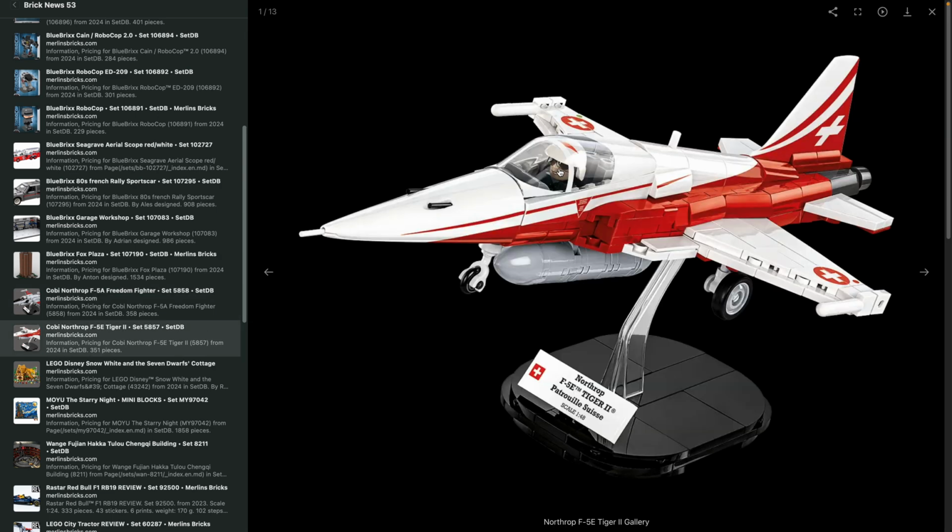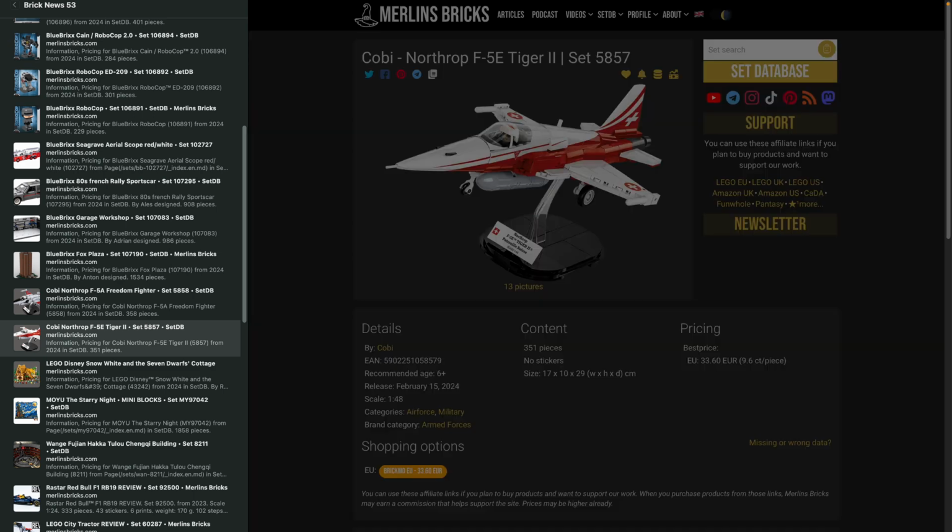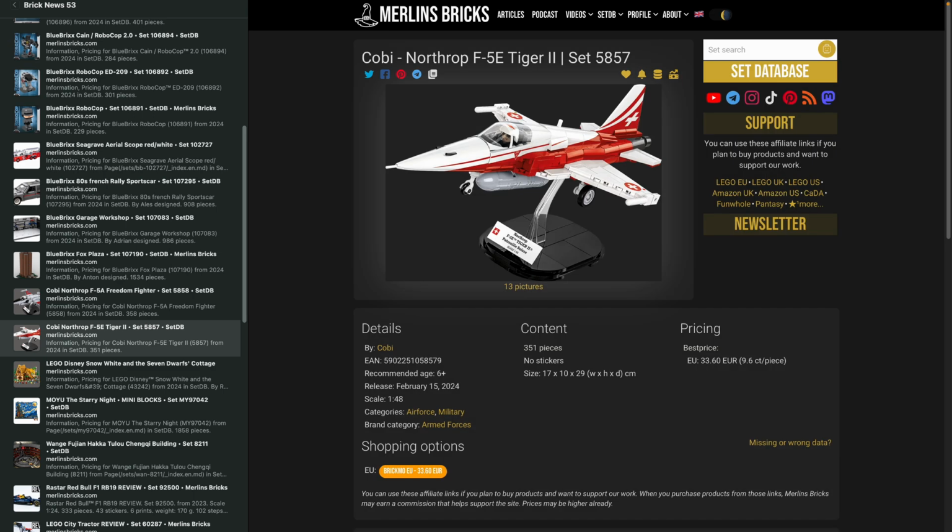And then we have, I guess, the Swiss variant, the F5E Tiger 2 Patrouille. Oh, that's French, right? Patrouille Suisse. I'm sorry, my French is even more awful than my English is. 5857. Anyhow, same price more or less over here in Europe, around $33. And it's a 1x48 scale.